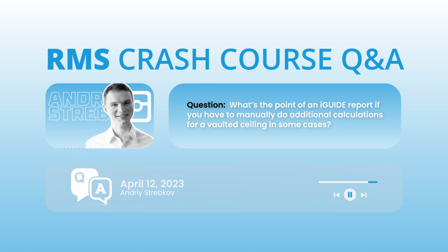Okay. Does it make sense? Yeah, that's the rule I'm going to use. Attached interior, detached exterior. Exactly. That's as simple as that.